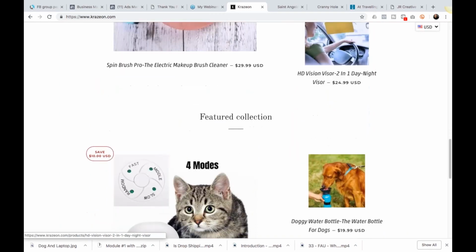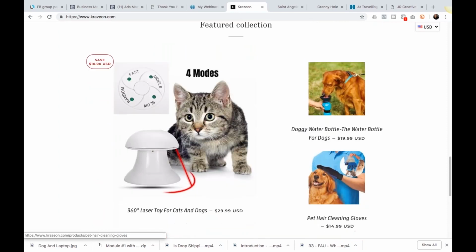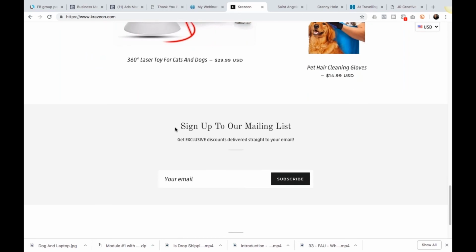And then I got featured collections down here. Now I get into cats. So this has definitely got to be some type of mixed store. If I had something like this, I think a little video would be kind of cool to have there, because this looks like a cool little pet toy. I don't know if it entertains pets or if it drives them crazy, I'm not sure. Somewhere in between. And it says you can save 10 bucks. It doesn't have a before and after price once again. Then we got some pet hair cleaning stuff.